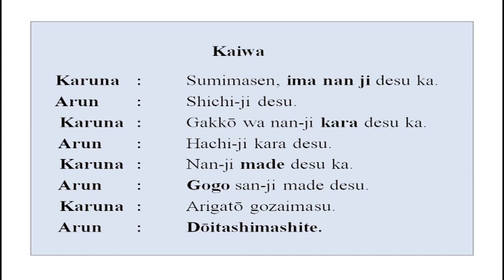Sumimasen, ima nanji desu ka? 7 ji desu. Gakko wa nanji kara desu ka? 8 ji kara desu. 何時 までですか? 午後 3 時 までです。 ありがとうございます。 どういたしまして?